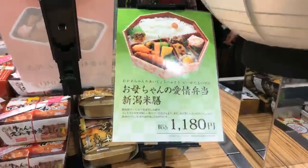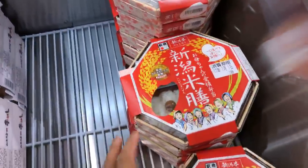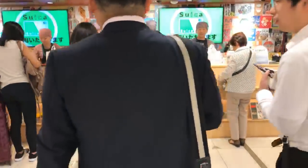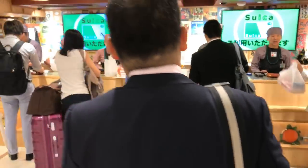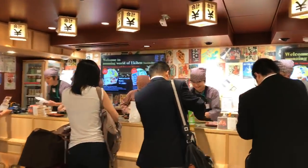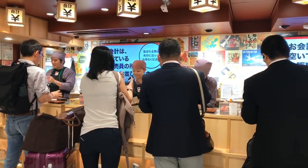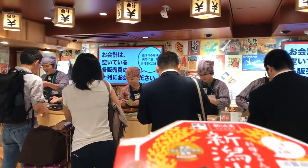This one's from Niigata. Oh look, there's old ladies on it. Whenever you see old ladies, you know it's going to be good. Boom. Look, there's an umeboshi in it. Oh look, everyone's lining up. There's a proper line. You have to line up. I'm behind this guy. All right, here we go. I gotta buy this thing.